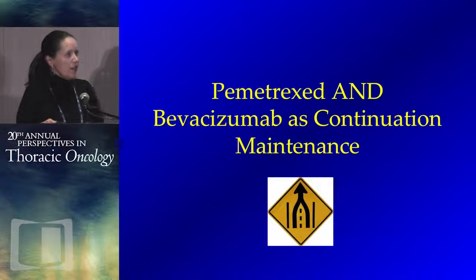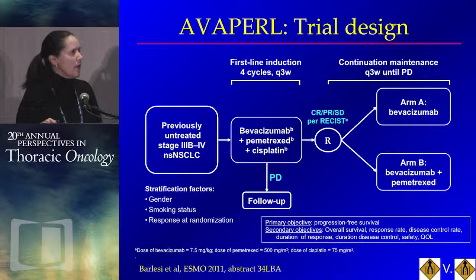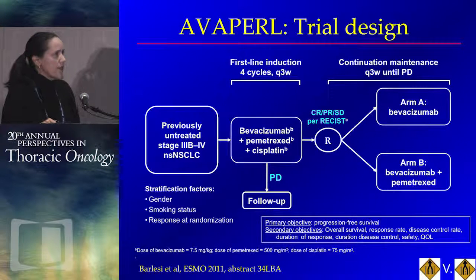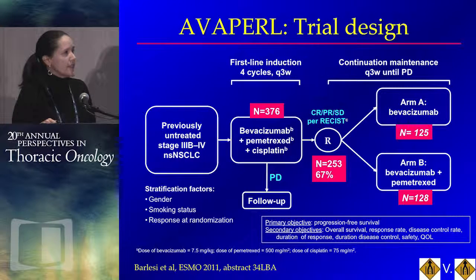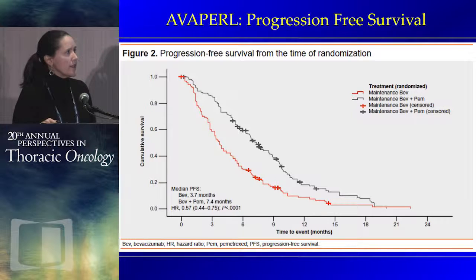What about continuation maintenance with pemetrexed and bevacizumab? Well, that was looked at in the AVAPERL study. Patients got pemetrexed, bevacizumab, and cisplatin, and those who did not progress were randomly assigned to bevacizumab or the combination of pem and bev. And 67% of patients went on to the maintenance. This showed a very impressive progression-free survival for those who were on the pemetrexed in addition to the bevacizumab. That was the primary endpoint of the study.